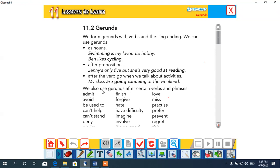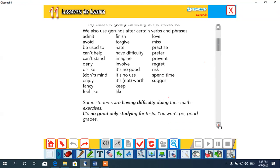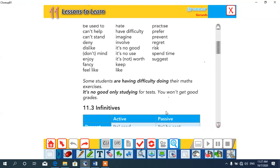We also use the gerunds after certain verbs and phrases. Look at them. These verbs, you have to study them well. It begins with the verbs admit, avoid, be used to, can't stand, can't help, deny, etc. Okay, let's see the examples.